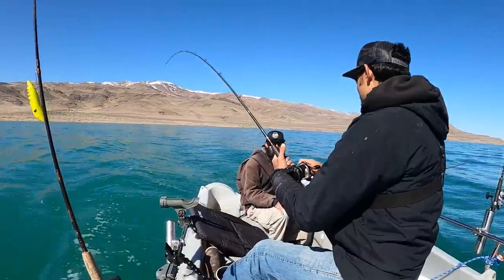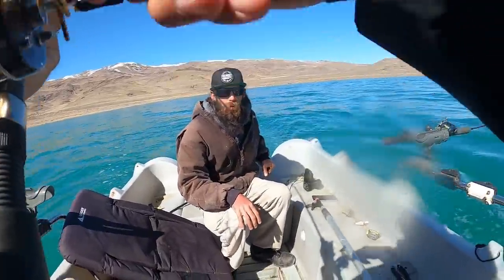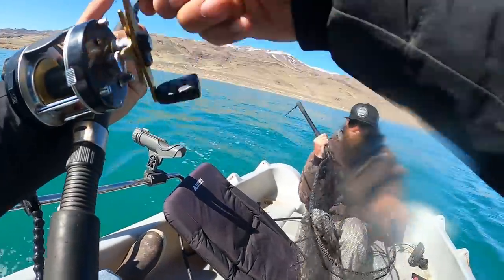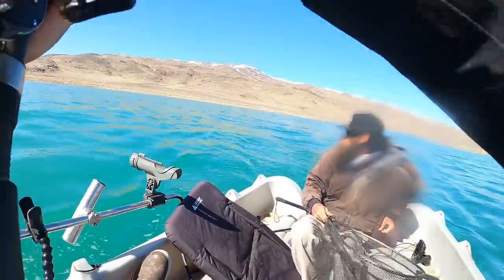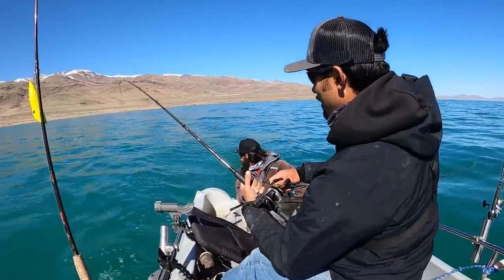I like this little reel. Nice little reel. It might be a little keeper. Like a small little keeper. So yeah, the slot limit is 17 to 20 and then over 24, right? Yeah, is that right? Over 24, you can keep one. This feels like it might be in that low slot.